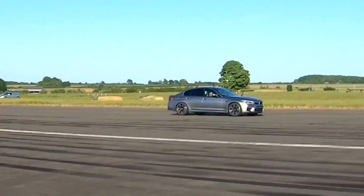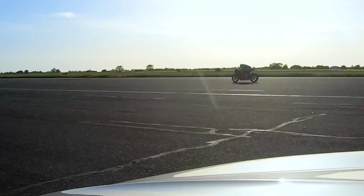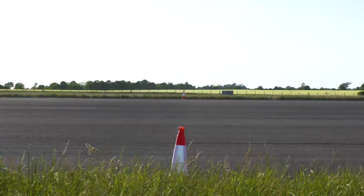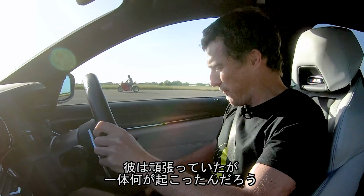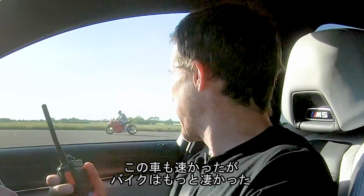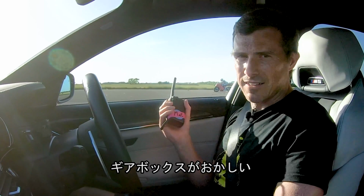Bugger! I think his car's had it. He tried, you've got to give him that. Let's find out what happened. Man, this is quick, but that bike beat him off the line, even though he's a race. My gearbox gone probably. You heard it.